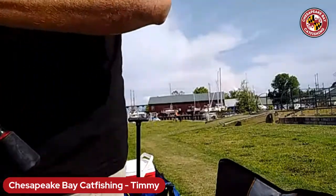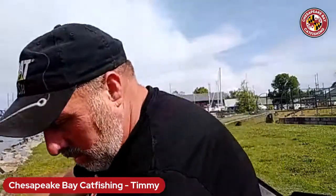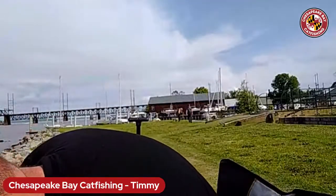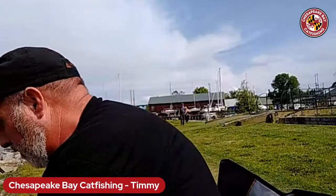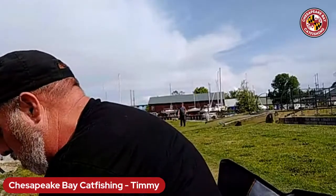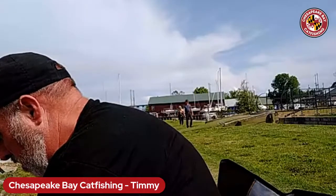If we get any white perch, we'll keep taking them home. Yellow perch have to be 9 inches. They keep stealing my worm, though. Little bastards.